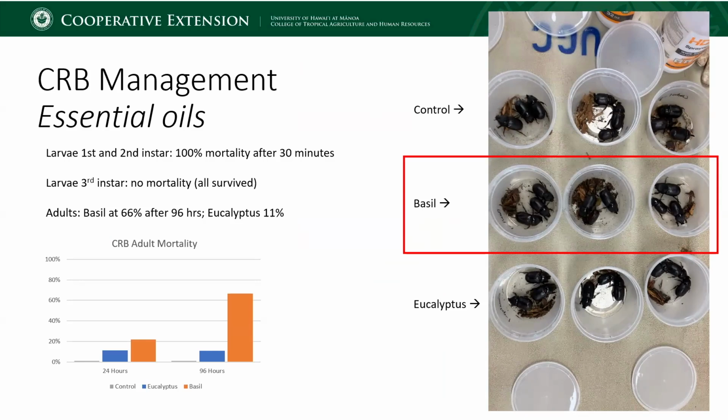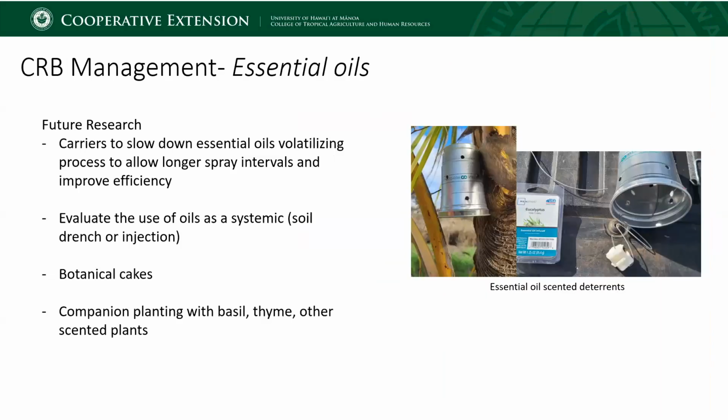So that was a good indication for us that we could potentially use essential oils to help manage CRB. And again, I will repeat, it's not that we're going to kill and eradicate CRB using basil oil, but for people that have palms that can be sprayed with a solution of essential oil, it could potentially be used as a repellent. And try different methods.